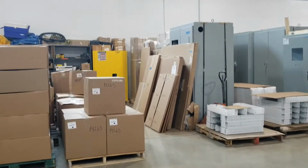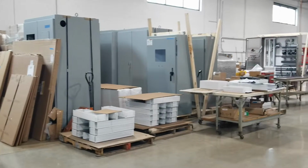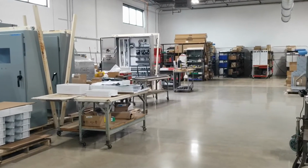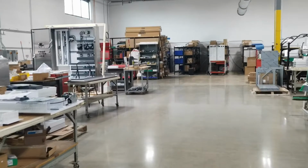As we keep moving, we enter our assembly area. And if you look to the left, you will see enclosures that have already gone through assembly. We positioned our assembly more towards the beginning of our process instead of at the end, as it includes cutting holes, drilling, and so on.